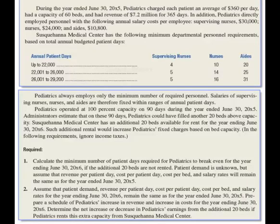Okay, now I've slid back down to the problem so we can read number two on the bottom here. Assume that patient demand, revenue per patient day, cost per bed, and salary rates for the year ended June 30th all remain the same as for the year ended June 30th, 2005. I think that might be for the next year. Prepare a schedule, I think they may have the years reversed here. Prepare a schedule of pediatrics increase in revenue and increase in cost for the year ended June 30th, 2006. Determine the net increase or decrease in pediatrics earnings for the additional 20 beds if pediatrics rents this extra capacity from Susquehanna Medical Center.